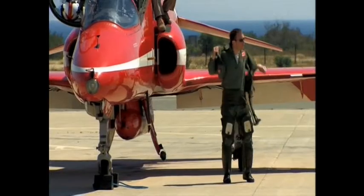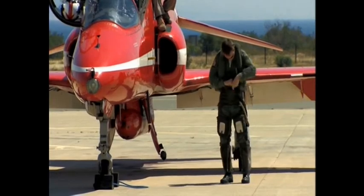The Red Arrows traditionally come to Cyprus at this time of year, generally to chase the better weather, actually, because the work-up is quite intense. The majority of the year during training, the team wears its green suit. It only gets its red suit when it's qualified to display in front of the public.